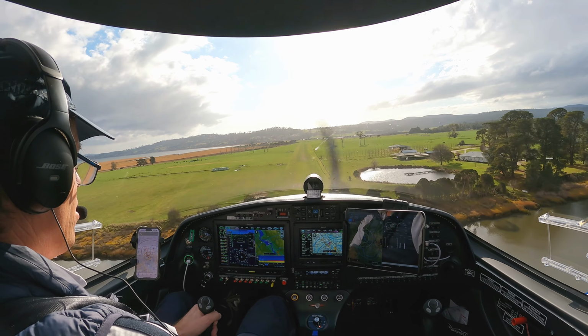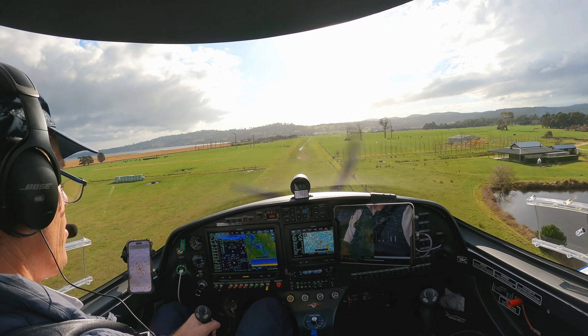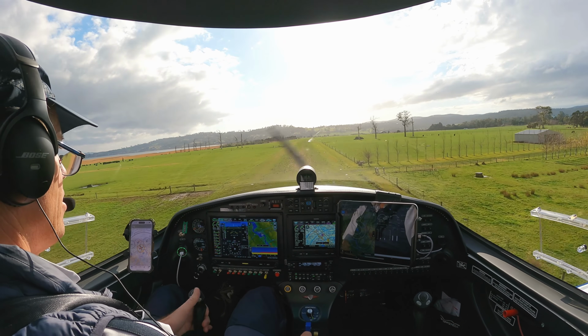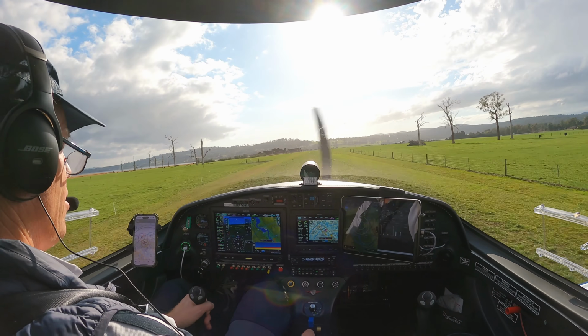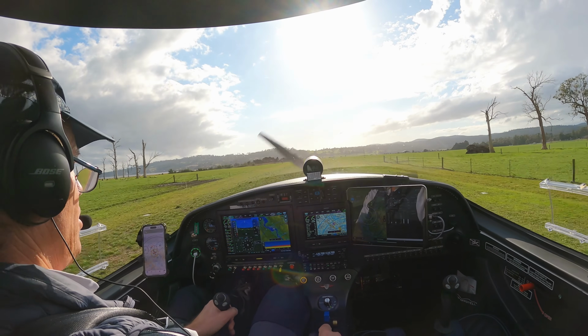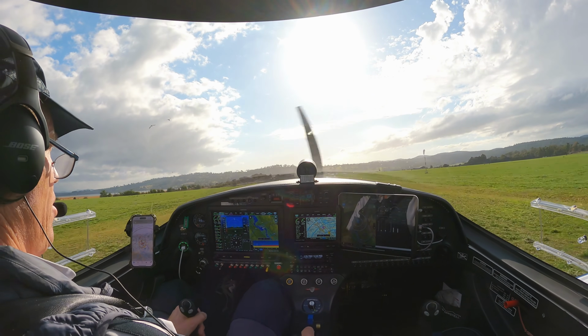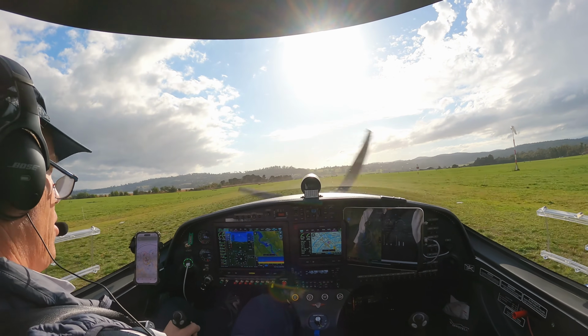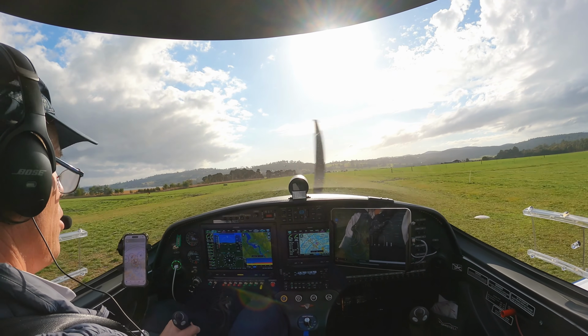Another stage of flap, not going full flap. Fly it in faster, and I'm going to hold it in the ground effect because I know it's smoother on the ground. Still a bit fast, but far out. The windsock's still blowing. It's eased a bit, but it was gusting. And on the ground, so there it is.